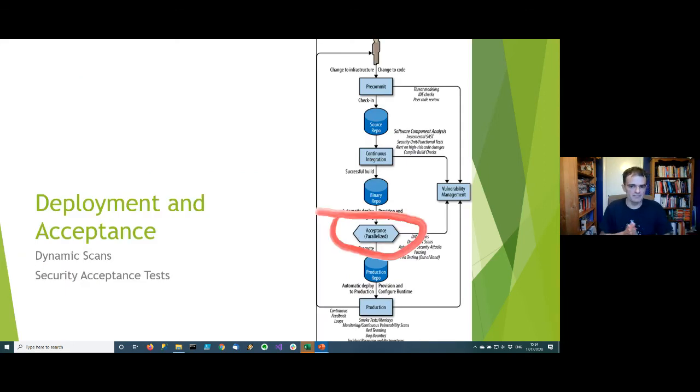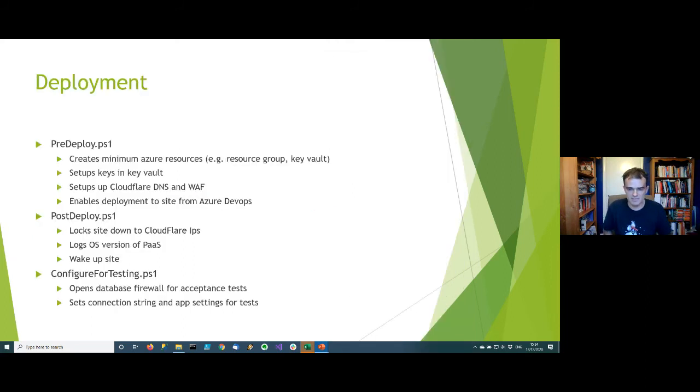Okay, so we now have binaries, and we've deployed it. So now we can think about doing dynamic scans, outside-in scans, and security acceptance tests. So here I'd talk you through the code that we've got. I'm just going to refer you to GitHub if you want to understand what's going on there. You just need to understand that the deployment pipeline configures everything and configures all the security checks as well.